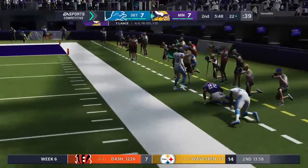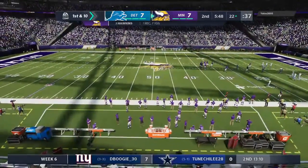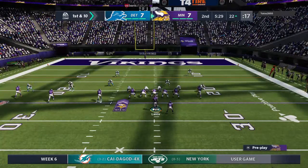He's going to hit his man out of the backfield. Complete. Rookie quarterback, rookie running back. They team up there to pick up the first. 1st and 10 at the 22-yard line.